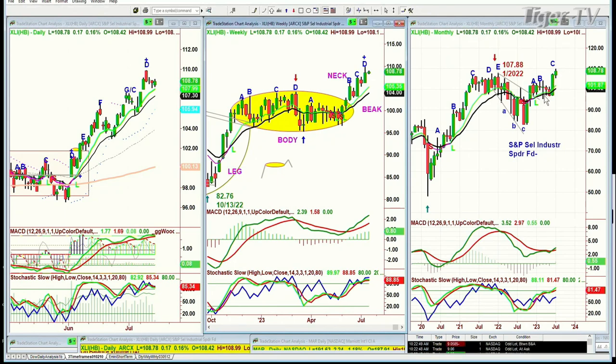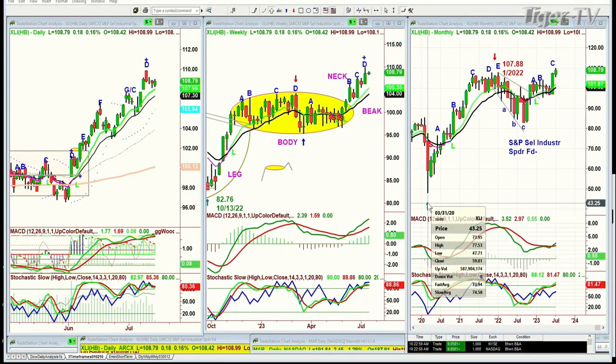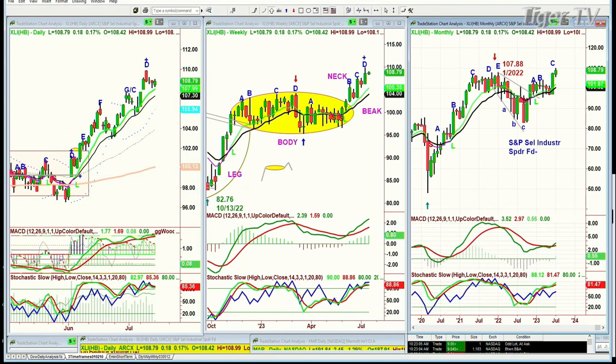And at this point, I have to consider that it could be an alternate count, because here's your starting point way down here at 47, was it? Can't remember now. 47.71 in March of 2020. That's when we actually went long the diamonds and had a fabulous move to the upside. And we're still long in that position, the diamonds.